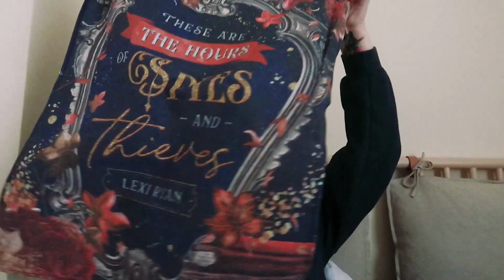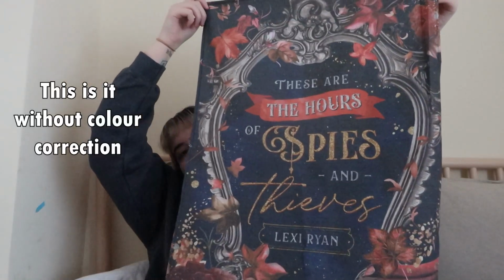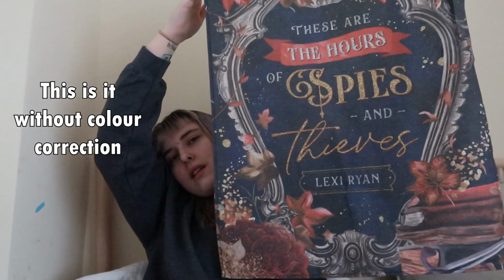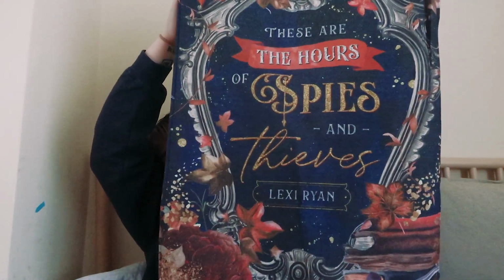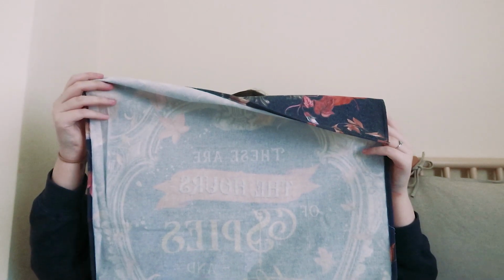So this is, oh, very faded looking. It says, These Are the Hours of Spies and Thieves, Lexi Ryan. So I don't know if you can tell. I don't know if it looks better on camera or worse. I feel like it looks better on camera than it does in real life. This is extremely faded. Extremely faded. It's quite see-through. I can see my camera through it.